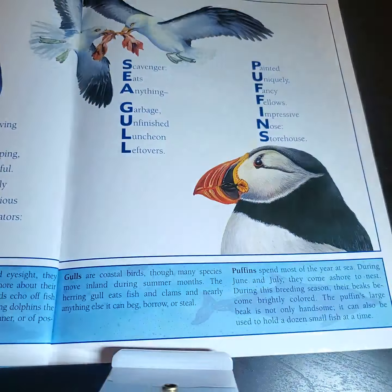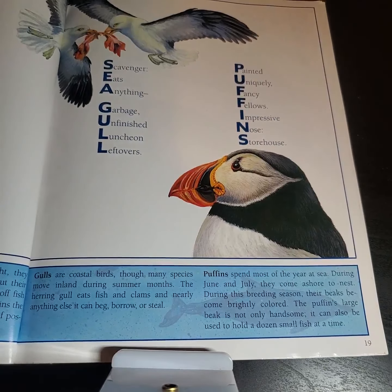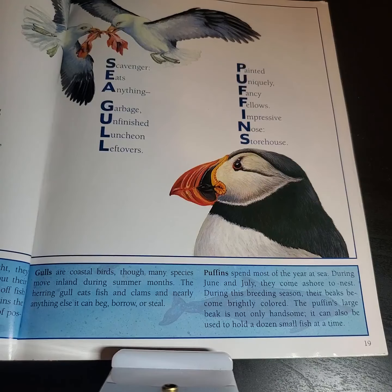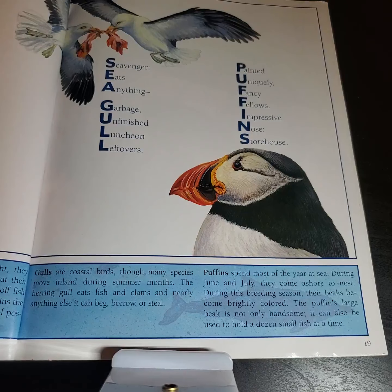Seagull. Scavenger eats anything, garbage, unfinished luncheon leftovers. Gulls are coastal birds. Though many species move inland during summer months, the herring gull eats fish and clams and nearly anything else it can beg, borrow, or steal.